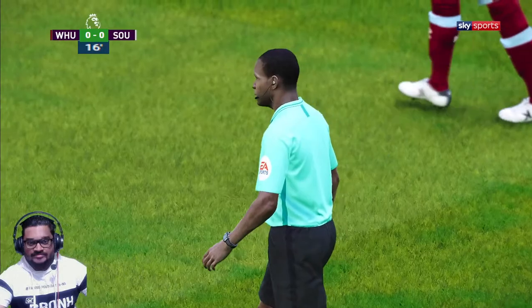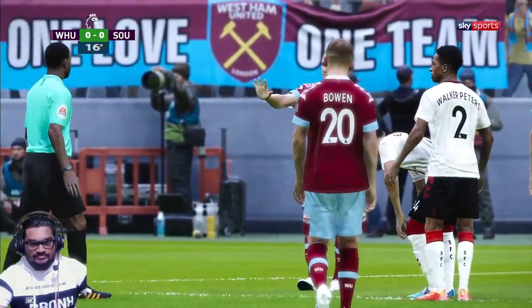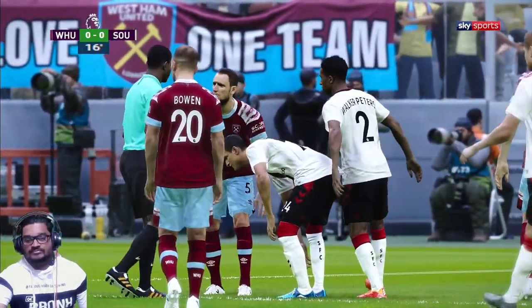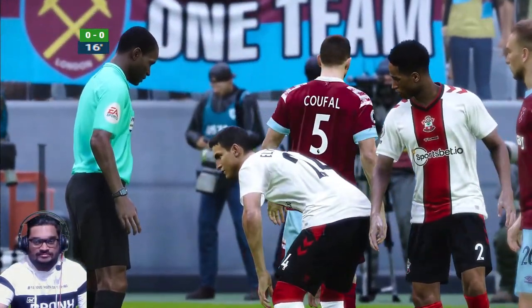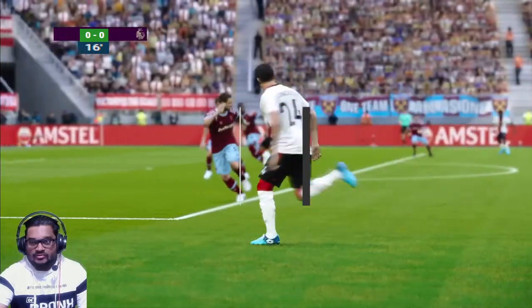They were exposed and vulnerable, and he knew he had to do something to prevent a goal then. Well, that looks like a final warning. Still no card.